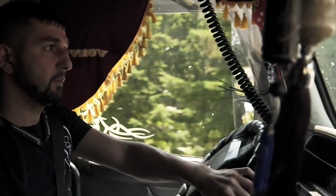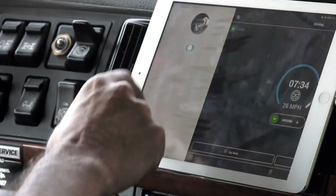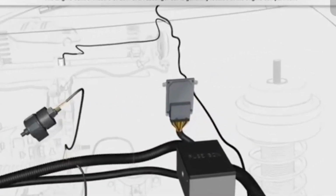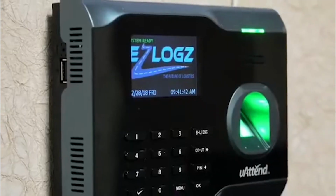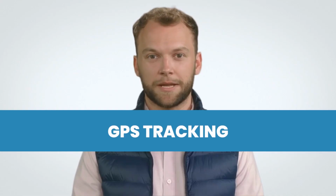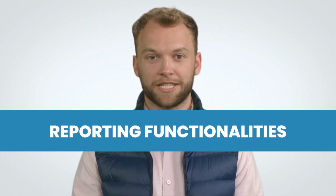Initially, Ezlogz introduced its electronic logging device, ELD, solution, which gained rapid popularity for its advanced algorithms and data analysis. The device connects to the vehicle's engine control module, ECM, and records vital data such as engine hours, miles driven, and vehicle speed. It offers a range of products designed to improve the safety and efficiency of commercial transportation, including dashcams, GPS tracking, ADAS or advanced driver assistance systems, and reporting functionalities.